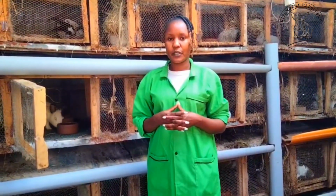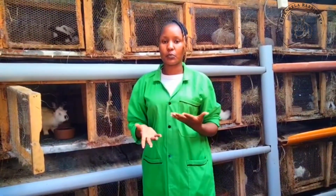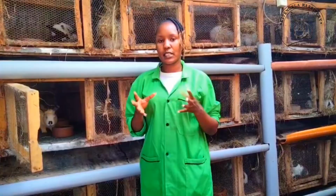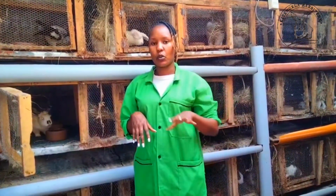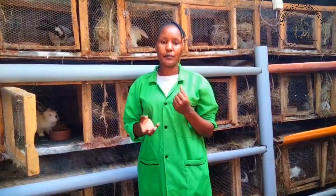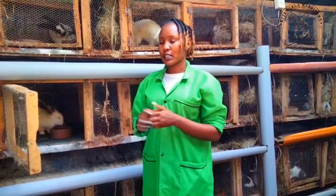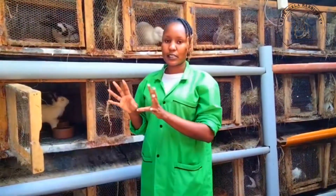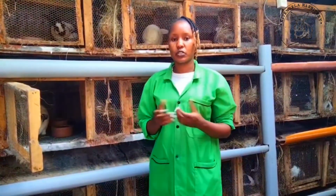Also, this California white tends to gain weight more because of their structure, mostly they have broader shoulders, and the back area is more meaty. So they gain a lot of weight. At maturity, they can gain up to 5 to 6 kgs. So if you're looking at keeping rabbits for meat, these are actually the rabbits that you should consider.